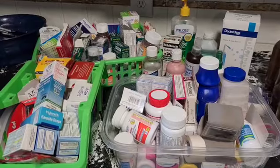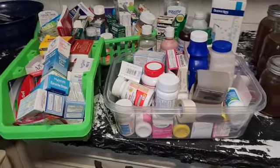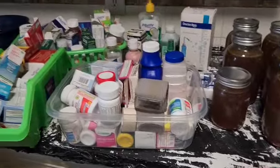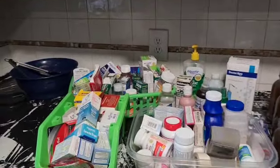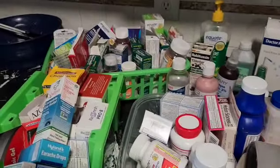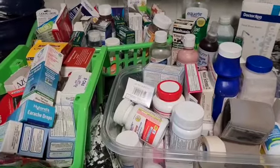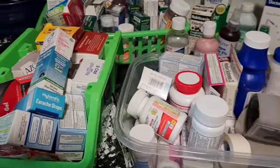Please excuse the hot mess going on here. We are in the middle of remodeling our kitchen, and that's why you see all this stuff that we're scraping and taking down the backsplash. I think it is a mess, and I do need to organize it. But I think I have it sorted into categories.